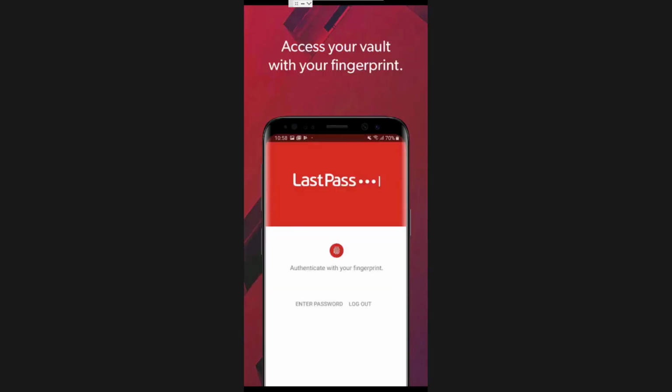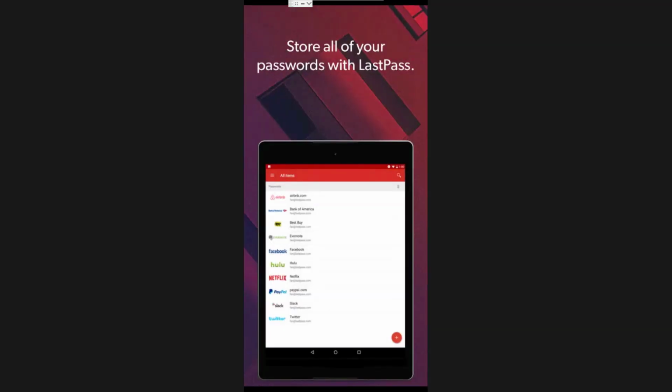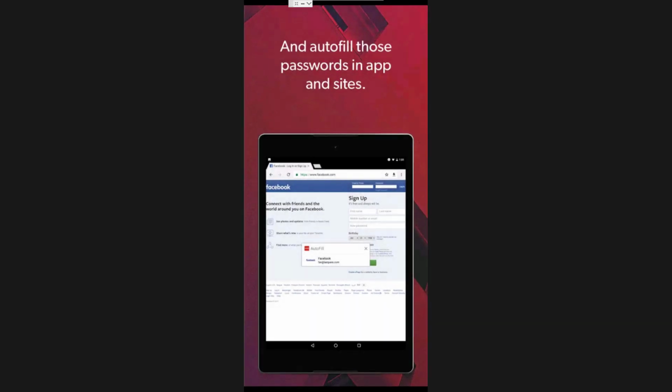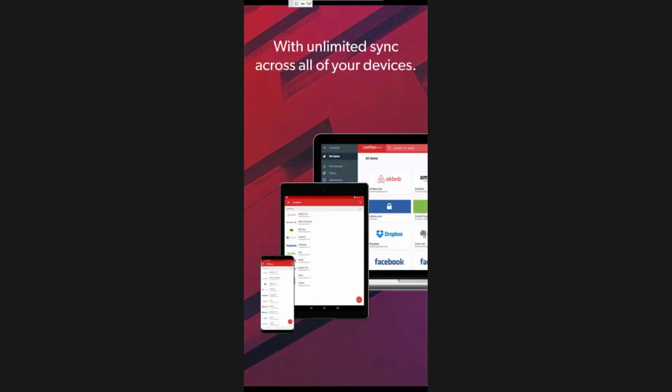You can use fingerprint recognition as well, so if you want to just be able to access your vault using your fingerprint, you can sign in with your fingerprint after you're logged in. You can sync it to all of your devices, which would mean tablets, your iOS or Android devices, PC, etc. And so those are just a few of the things that are kind of advertised through the app here. Here you can see it's auto-filling in a tablet as well. So I just wanted to show some of the things here that's advertised on the LastPass app.